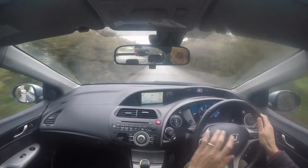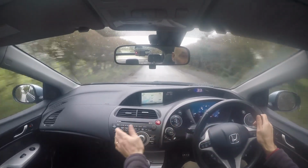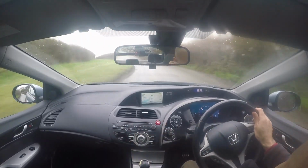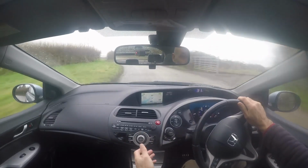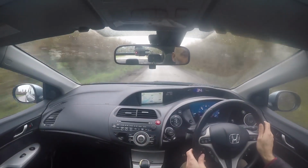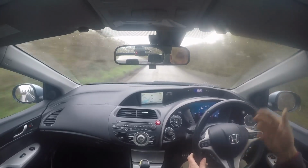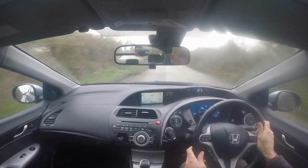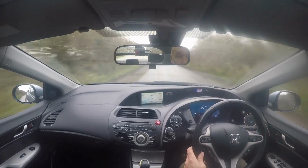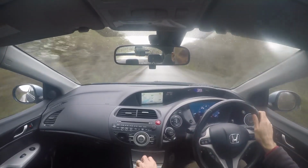Fabulous things. And then the rest of the dashboard, obviously you've got the big rotary knob here for the EX models with the nav, which does a multitude of things, but it's all very simple to operate and very easy to use. Once you've done it once, you'll understand it. It's that simple. And then the other controls around the dash fall readily to hand.